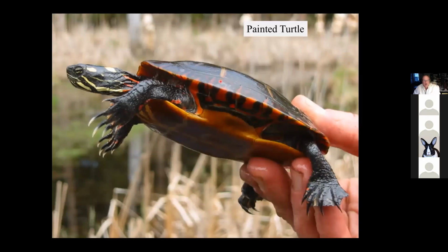I'll start with a turtle that you're probably pretty familiar with. This is one that most people have seen, and this is the painted turtle. And it's called painted for obvious reasons. You can see this beautiful reddish color underneath the margin of this part of the shell, which is called the carapace. This bottom part of the shell is called the plastron. Here we're looking at the bridge between the carapace and the plastron, and I'll mention these parts of the turtle as we go along. But you see the beautiful red, you see red at the base of the neck, you see the yellow spots on the head.